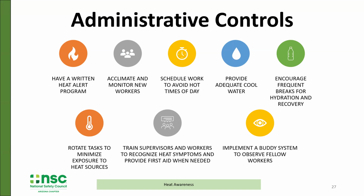So adjusting the work schedules, providing cool water, encouraging frequent breaks is really, really important, and making sure that they hydrate. Make sure they track how much they're drinking, not just say, well, I had 2 bottles or whatever. Keep track of it so that we know they're hydrating properly. We can rotate different tasks. If people are cross-trained, we can have them trade off and do different things that are less strenuous.